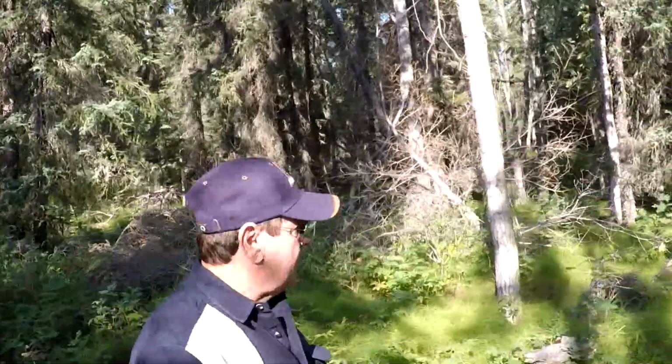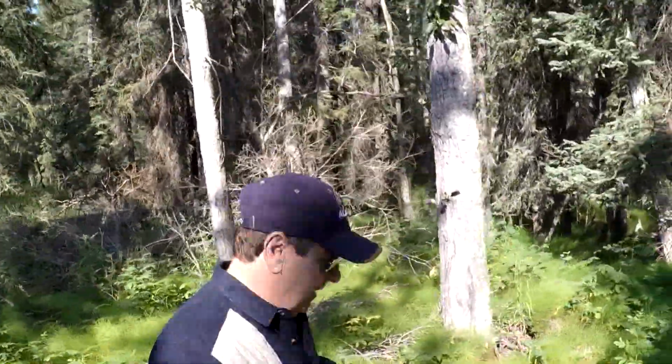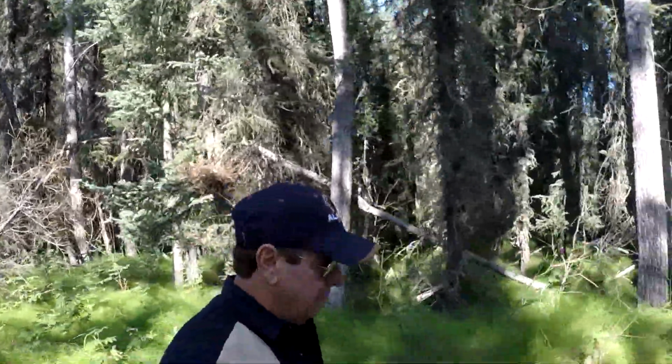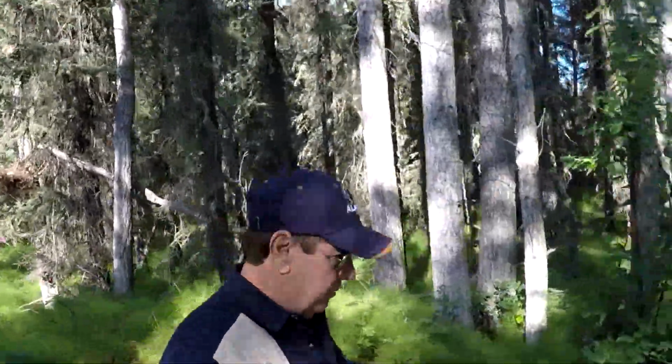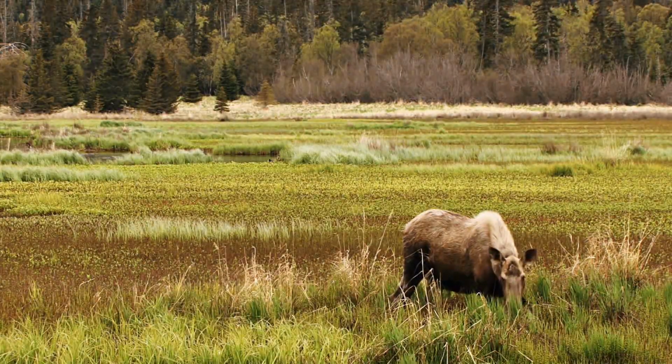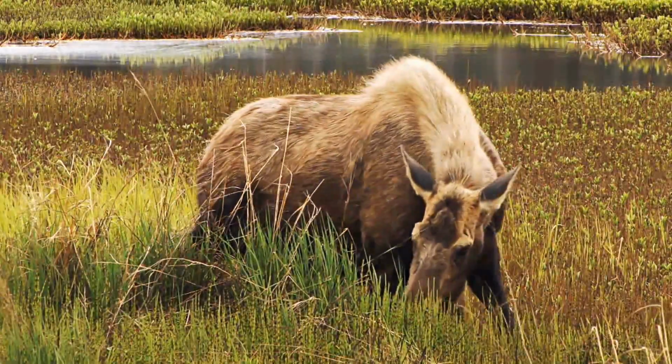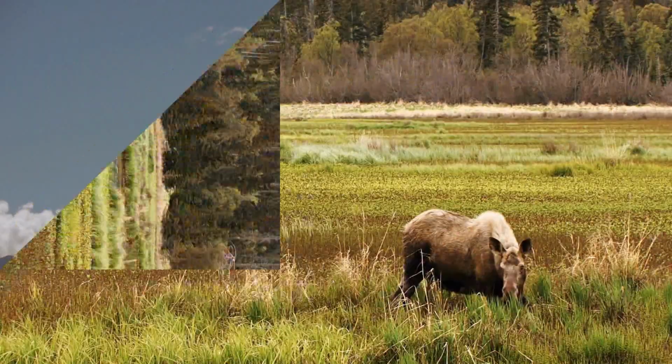Well, we got a couple of moose down here. Let's sneak down this trail, see if we can get close to these moose and get some pictures of them. It's also very common to see moose around these marshy pond areas. This is one of their favorite types of habitat.